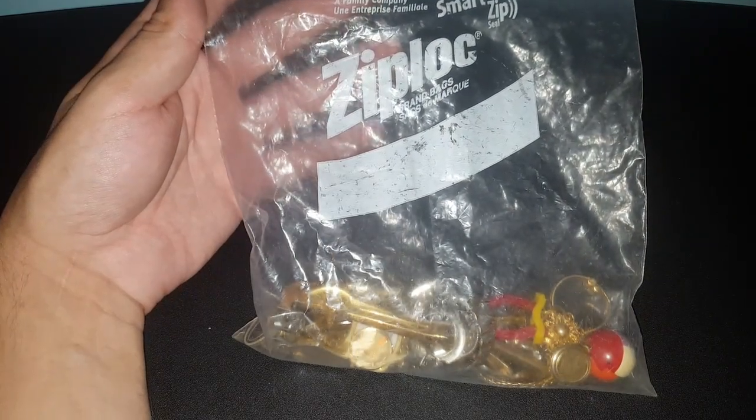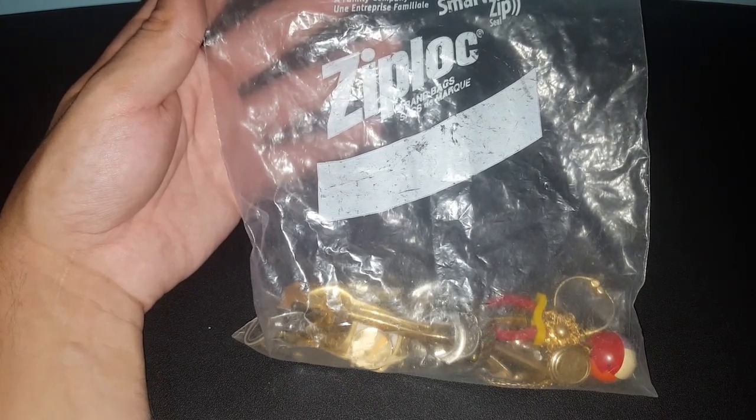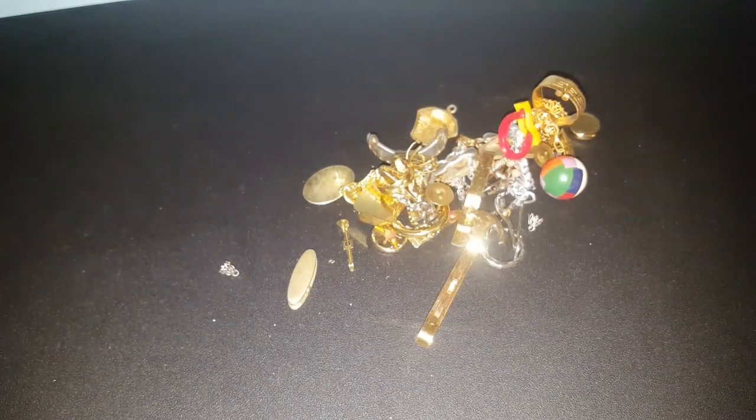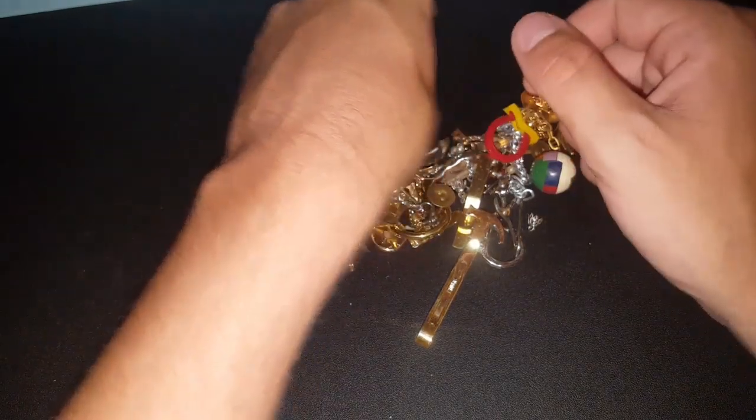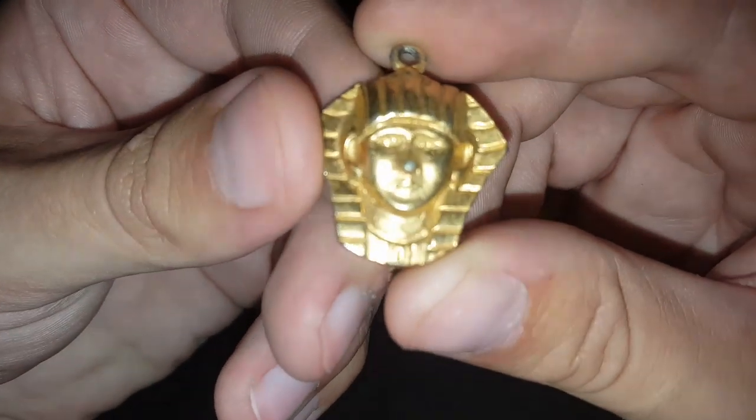So this is the last bit of items from that $13 pickup. So let's go ahead, dump this out, and see what's in here. Alright, so there are a couple of things in here that I'm going to be keeping for myself that I thought were rather interesting. First one being this really awesome Sphinx head.